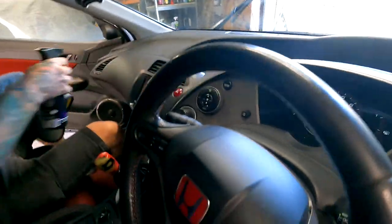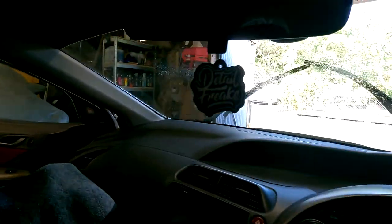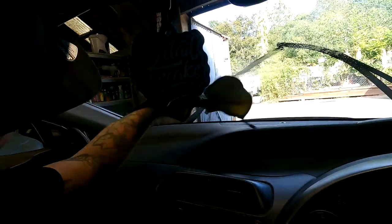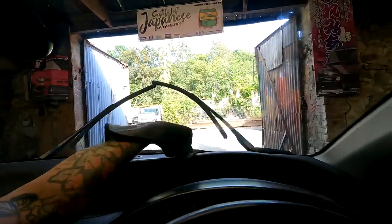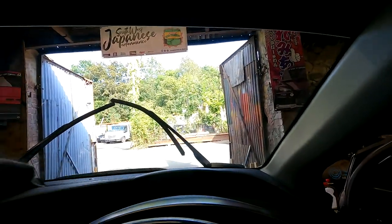Let's just do this glass on the inside, because it's disgusting. I hate doing the inside of the glass. It's so awkward, it's the worst. And these windscreens are bloody huge. They are, aren't they? I know, I've had one replaced.